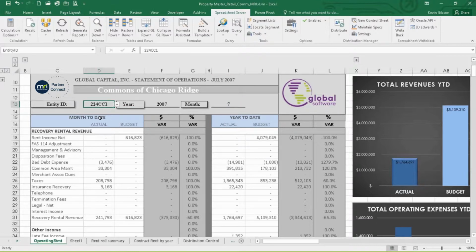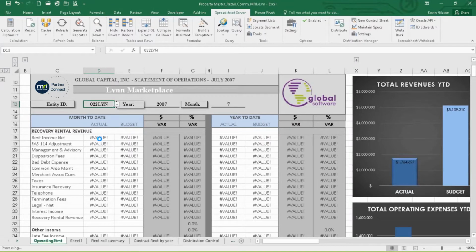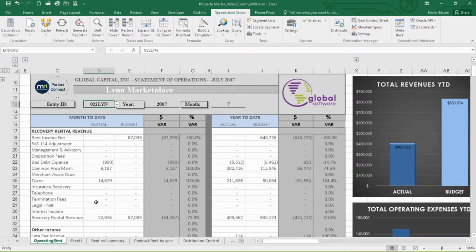I can either key the new parameter right into the cell, in this case maybe a new location. I happen to have an Excel drop-down list built in here, so if I want to toggle back and forth, all I have to do is select that parameter. As I mentioned, you may see value or pending appear there. It's simply recalculated for the Lynn Marketplace. If you would like, you can even use a wildcard. This asterisk symbol that's highlighted in blue, if used as a standalone, will pull in all information related to that parameter.